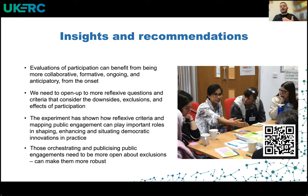Hence, drawing on experience from this experiment, I would like to conclude with four key recommendations for future participatory practice. First of all, we believe that formative and reflexive modes of evaluation should be taken forward in future practice and occur early on, before key aspects of participatory practices have been established. Practitioners also need to open up to more reflexive questions and criteria that consider the downsides, the exclusions, and the long-term effects of participation.